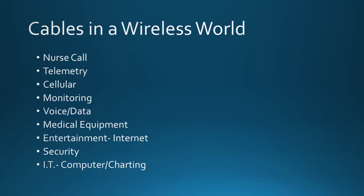Sometimes we have separate in-house voice and data systems that we use. Medical equipment, again, various pieces of medical equipment can have wireless technology and wires in the wall so that it can be portable and can move around the room. Entertainment, internet has become a big deal. We have public internet now in almost every hospital, and then we have the private internet in the hospital.